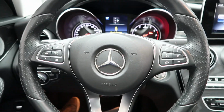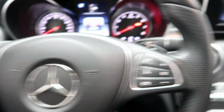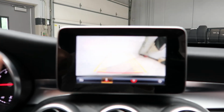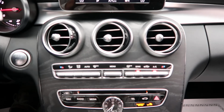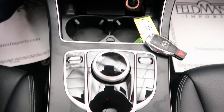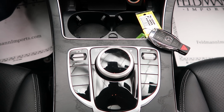Hop in, we've got our steering wheel controls with Bluetooth capabilities, paddle shifters for extra performance, a push start ignition, rear view backup camera, dual climate controls, hard keys for our media display, cup holders, our turn wheel for our infotainment center, Dynamic Select for a different driving pattern.